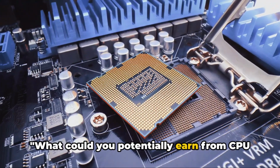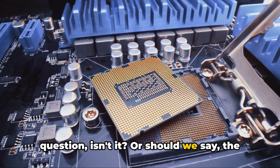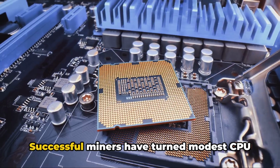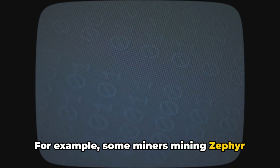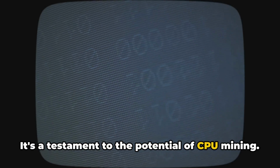What could you potentially earn from CPU mining? Now that's the million-dollar question, isn't it? Or should we say the million crypto question? The answer, as with many things in life, is it depends. Successful miners have turned modest CPU power into substantial earnings. For example, some miners mining Zephyr cryptocurrency coin have seen their profits skyrocket. It's a testament to the potential of CPU mining.